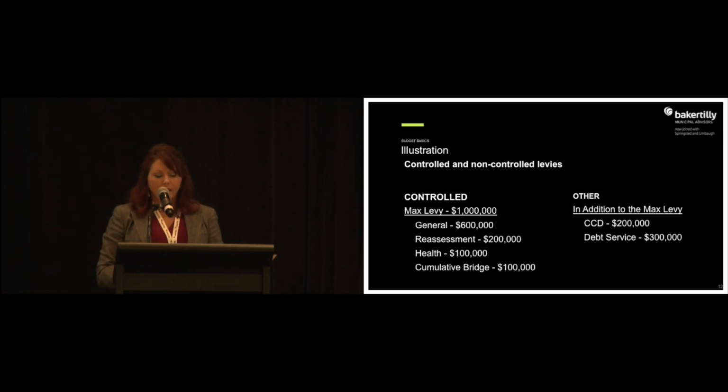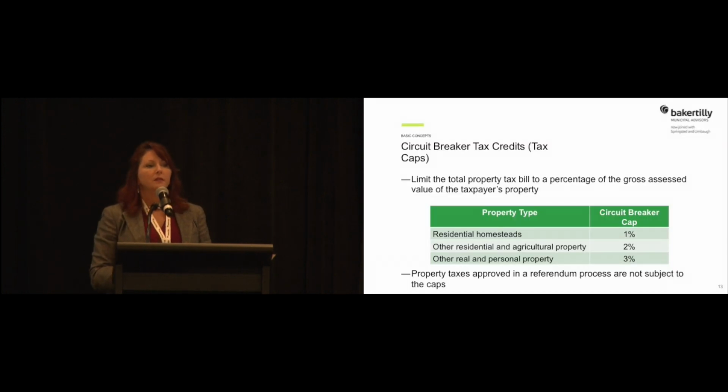Circuit breaker, and I did see where you covered that earlier, but I really think it's a good idea to get more in depth on circuit breaker. Some counties are substantially impacted by circuit breaker credits. So again, we've got these limits here in the state of Indiana based on your property type. If you have a residential homestead, your tax bill is limited to 1% of the gross assessed value. Other residential and farmland is limited to 2%, and other real and personal property is limited to 3%.